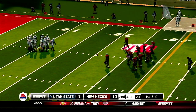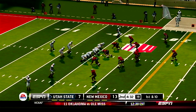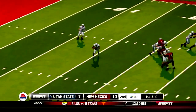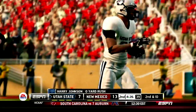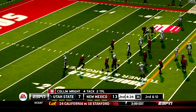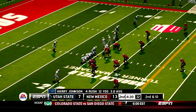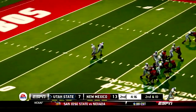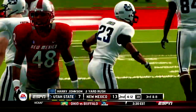Momentum swings have been fairly even, and with so little separation, this game can be drastically changed on just one or two plays. Runs it and tackled in the backfield. Makes it to the 22-yard line.